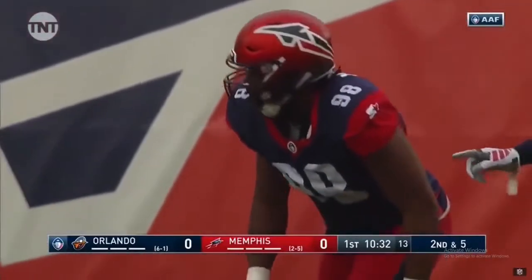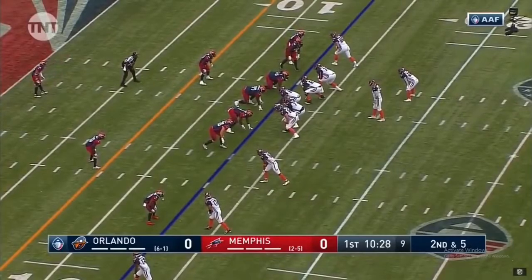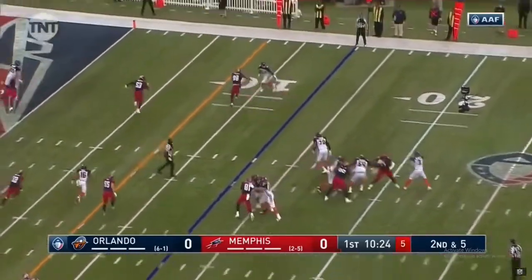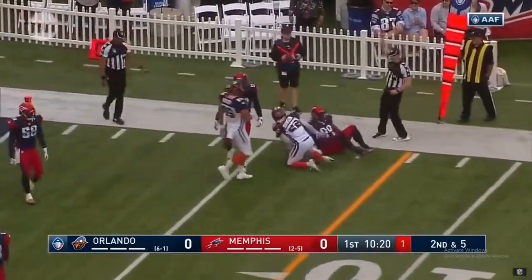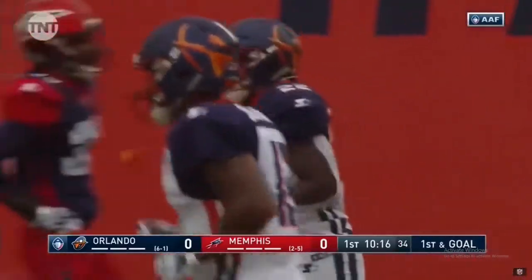Down! Green 10, green 10! Gilbert on second and five. Looks once, looks twice, goes back to his running back, D'Ernest Johnson. 6-yard gain. And they're looking at first and goal right now, the Apollos.